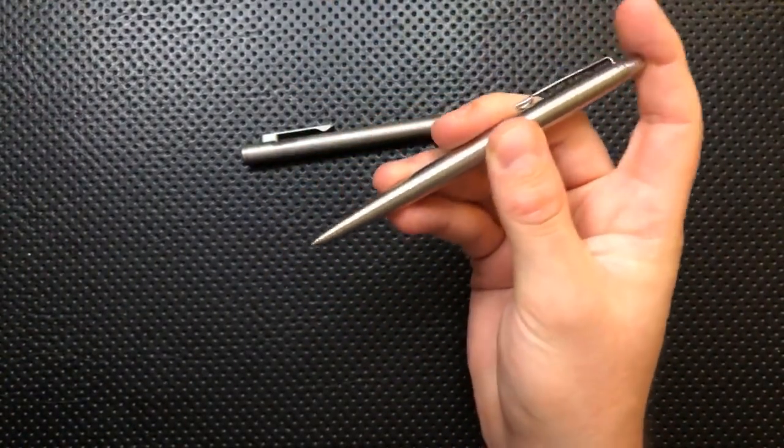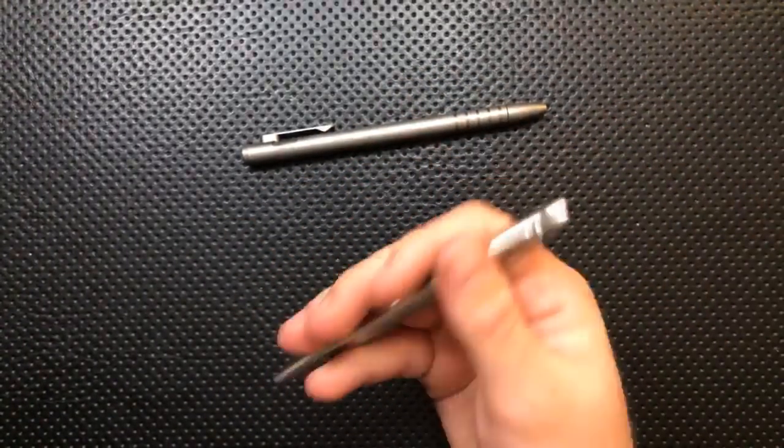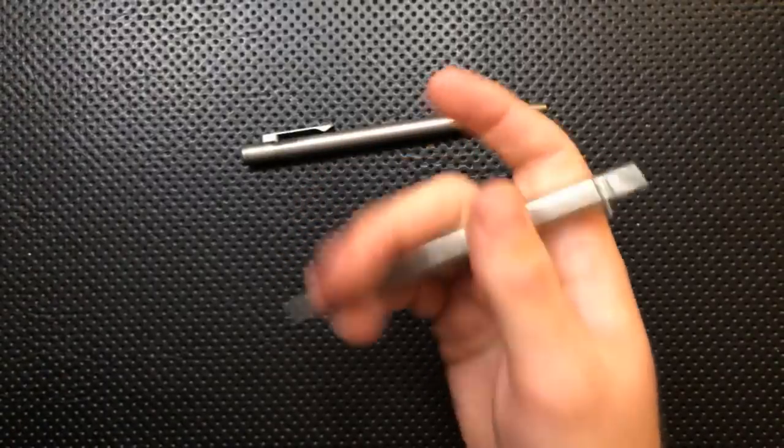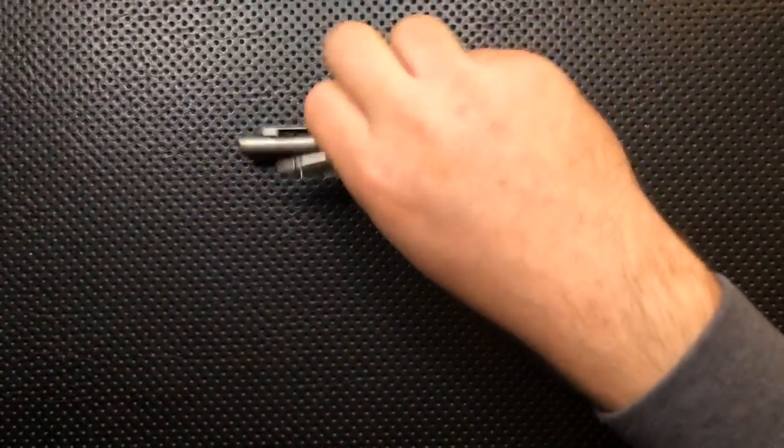This is a $9 pen. You can poke somebody with it very effectively if you need to poke somebody with a pen. And if you need to poke people with pens, by the way, reevaluate some life choices. But I just don't feel like the tactical pen thing is as much of a legit thing as it is a marketing thing.